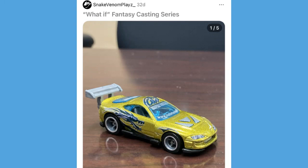This is a Teku-wise Super Tsunami. And I think he said he could kind of see Tone driving it, and I could absolutely see that. That car came out amazing.